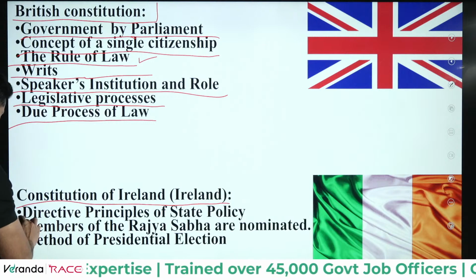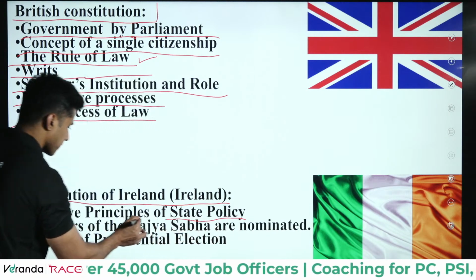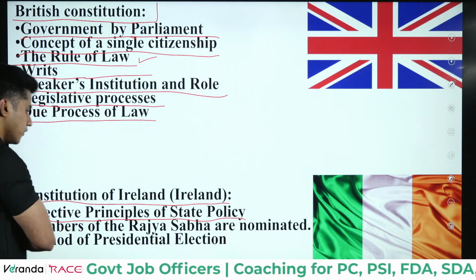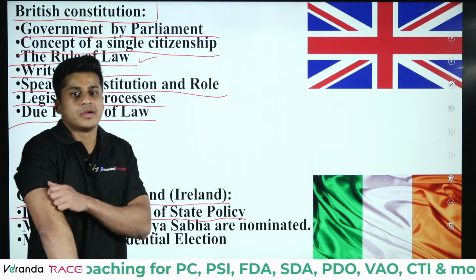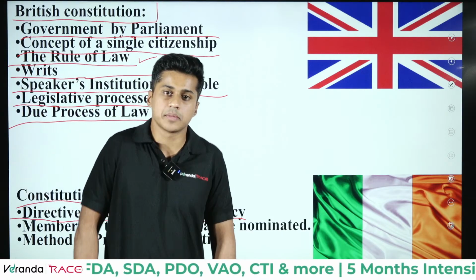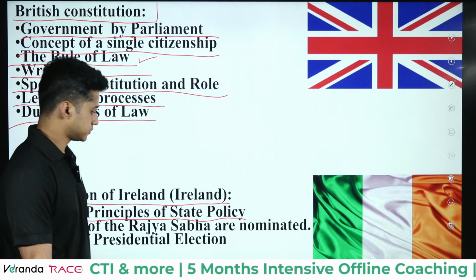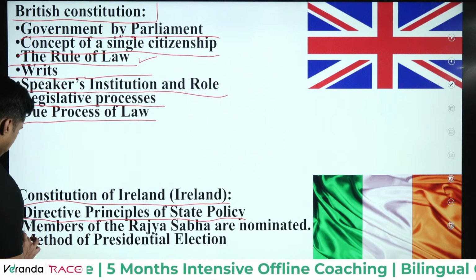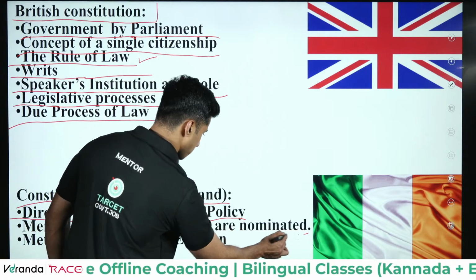DPSP, polity students, those who are preparing for competitive exams, DPSP is a very important topic after fundamental rights. What are DPSPs? Directive principles of state policy, which have been borrowed from the Irish Constitution. Next, members of the Rajya Sabha who are nominated.